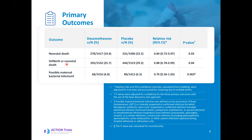Stillbirth or neonatal death for the dexamethasone arm was 25.7%, and for the placebo arm was 29.2%, with a relative risk of 0.88 and a p-value of 0.04. And for possible maternal bacterial infection, we had 4.8 in the dexamethasone arm and 6.3 for the placebo arm, with a relative risk of 0.76. And the possible maternal bacterial infection outcome was planned, and the p-value for this was calculated for non-inferiority. So there was no additional risk of maternal infection.